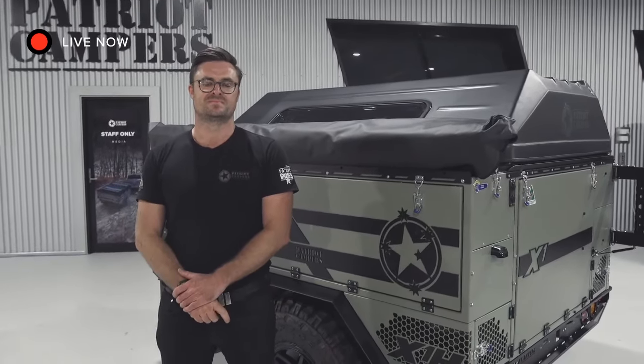So you can see there that the awning operates exactly the same as the other X range of camper trailers. So Tommy, let's flick over to you, mate, and let's run through what this thing's all about.